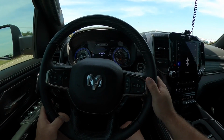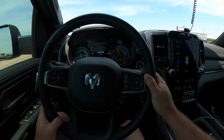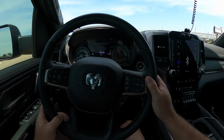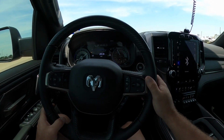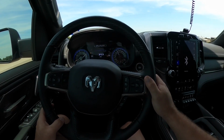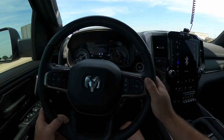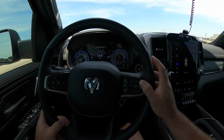About 30% throttle right now. Again, another shift at about 3,500. Alright, so let's see, let's keep it at 70.